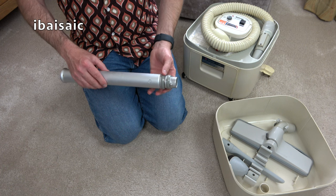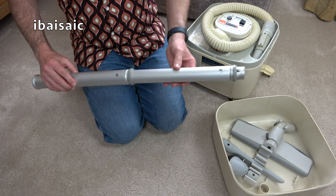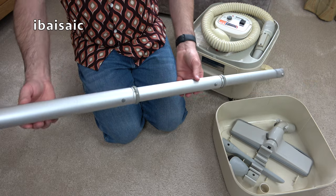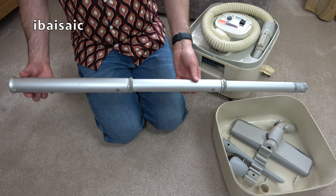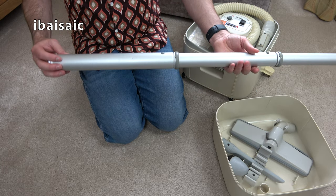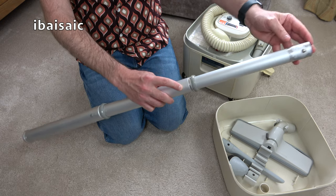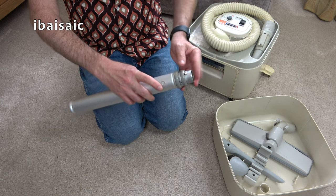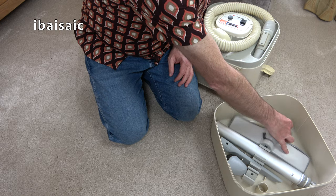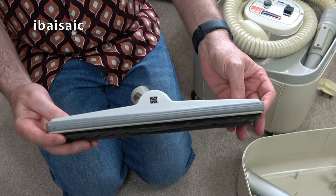To extend the wand for use, we just pull it out. So there's one, and it should lock into position there, and that. So yeah, I've had to move my camera up a bit so we can get the full wand in shot. So it's a fair length considering it compacts quite small. And then to compact it down, you press that button first and then the other one, and then it'll pop back inside the lid. And then here we have a very Hitachi-esque looking floor nozzle.